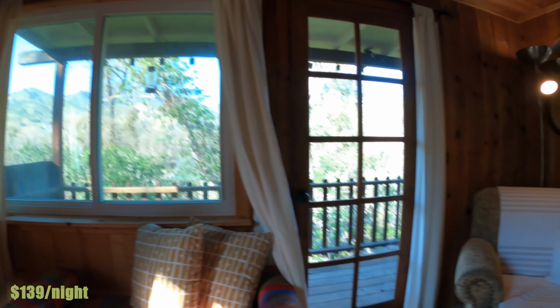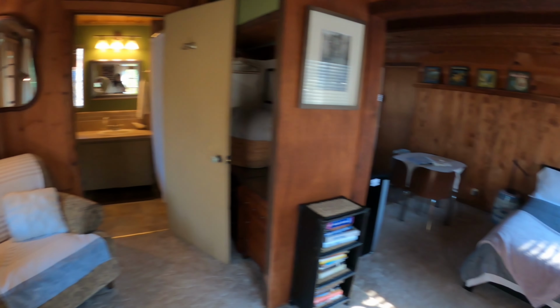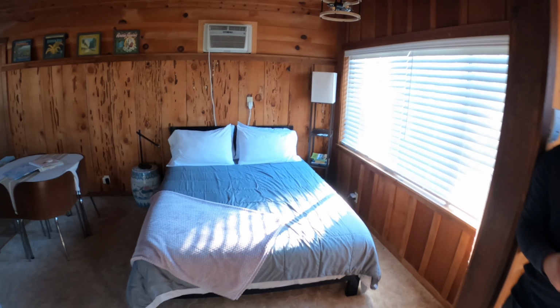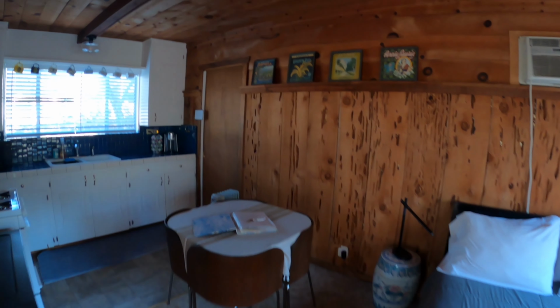So this was our Airbnb for two nights, and it was super cozy and cute for two people. And we also had about a 30-minute drive from the Airbnb to the Sequoia National Park, which was perfect, and it saved us a lot of time in the morning.